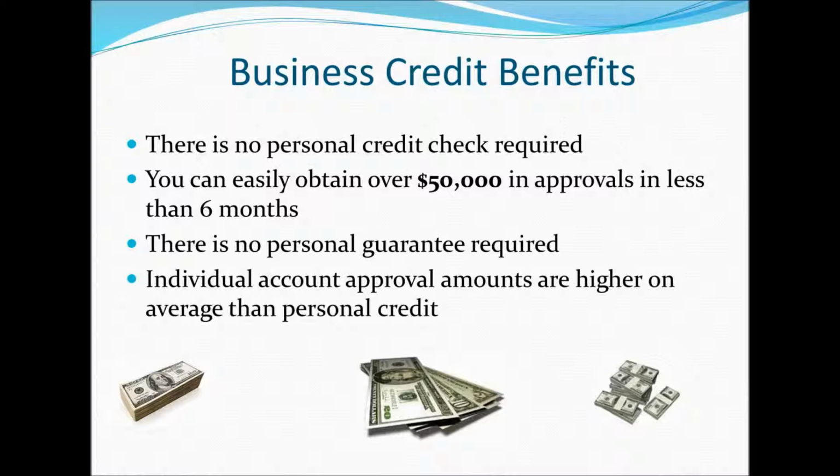Well, that's phenomenal, because a lot of business owners or potential business owners have had their personal credit wrecked over the last few years with the change in the economy. So with business credit, you could start building massive amounts of credit in your business name with no personal credit check. They don't even look at your personal credit. So the good thing there is you could come in and still build a lot of credit in your business name, even if you have tarnished or damaged personal credit.